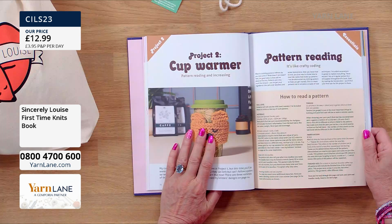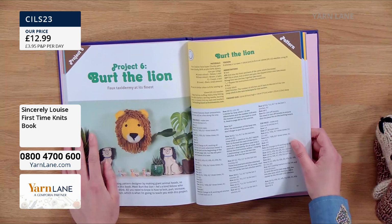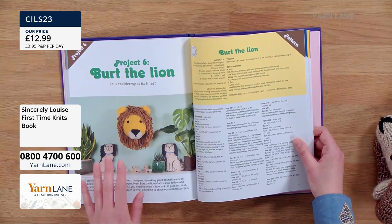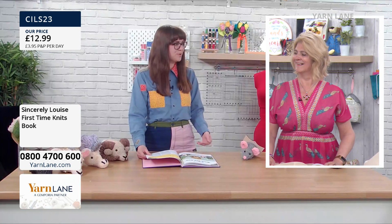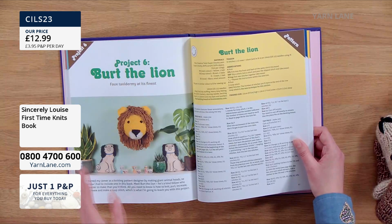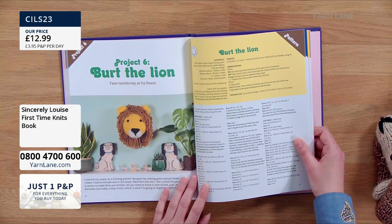So after that, I've got things like the lion head. When I showed people this project, on Instagram or in real life, they said, I can't believe you put this lion head in a beginner's book. But honestly, once you've done the first few projects, you'll be able to make a lion's head with all the loop stitch on the mane. So that's how much I believe in my projects. That's how easy they are.